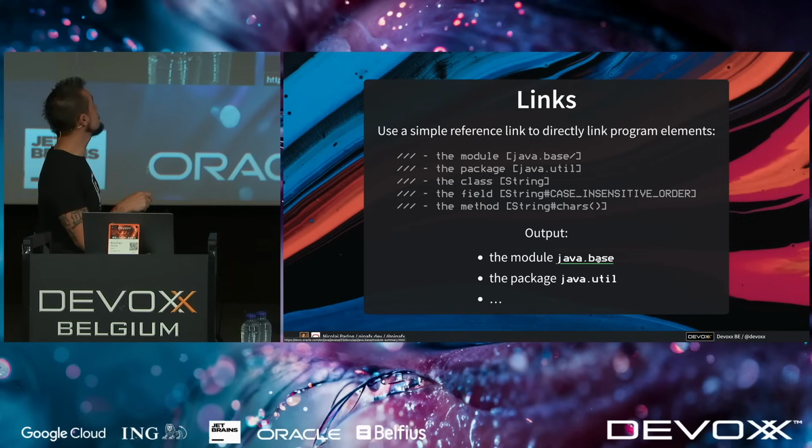So I use a list here, and that got turned into a list. And then I say the module, and then in brackets I just mention the module name, and I need to close that with a slash because some modules are also package names. So that's how it knows that it's a module. And then it links that, right? So this is the resulting rendered output, basically, that I would get for that. And the same for string and everything else.